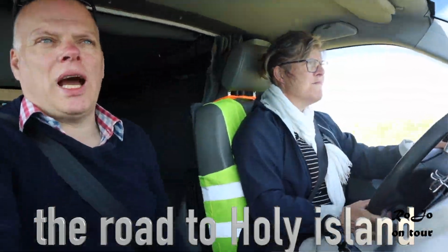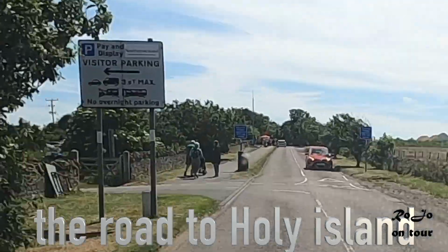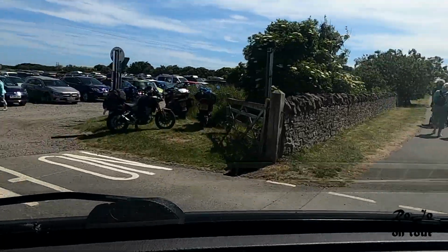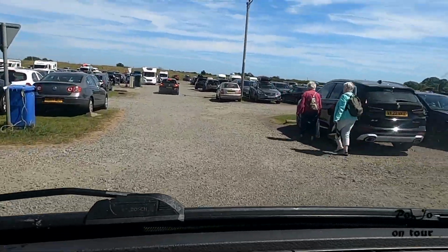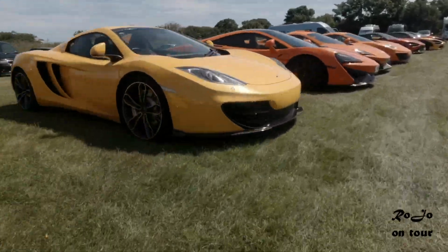Welcome to Holy Island. No overnight parking. On our way to Holy Island, we saw already a few McLarens driving by. We did not know there would be a meeting of McLarens on this island.